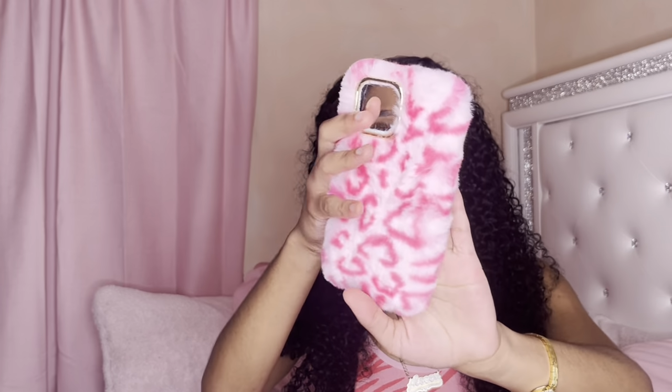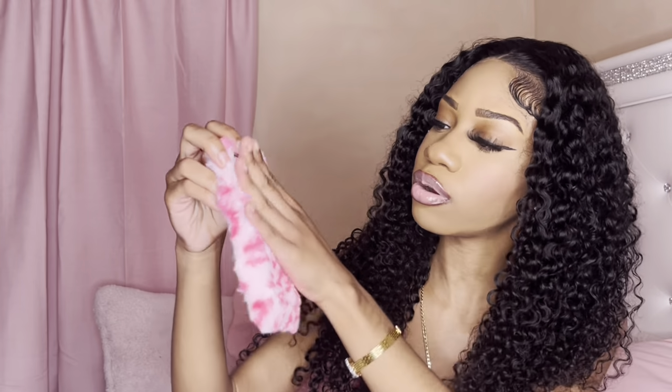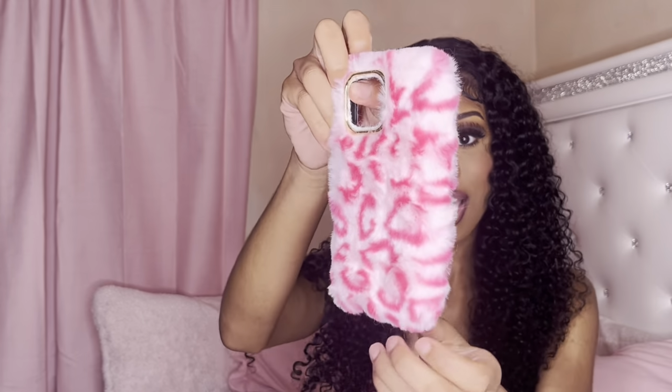Ooh, ow. This is a pink furry cheetah print phone case. I really like this case.